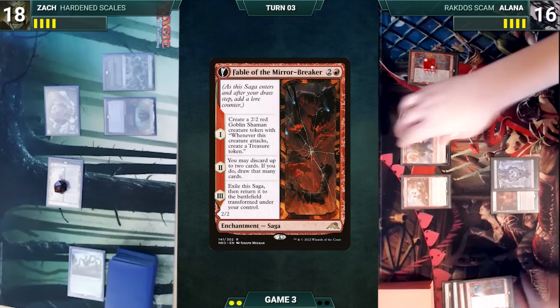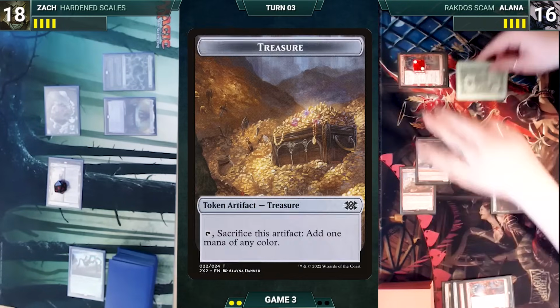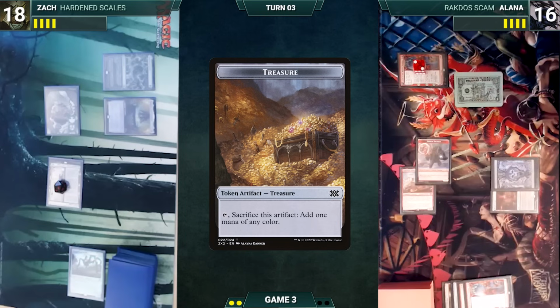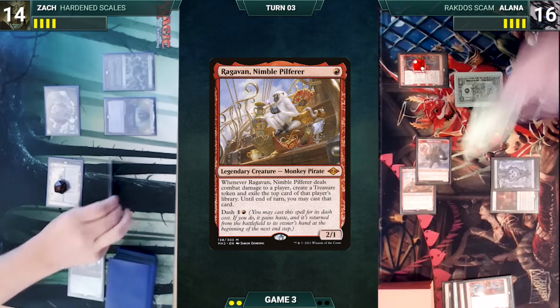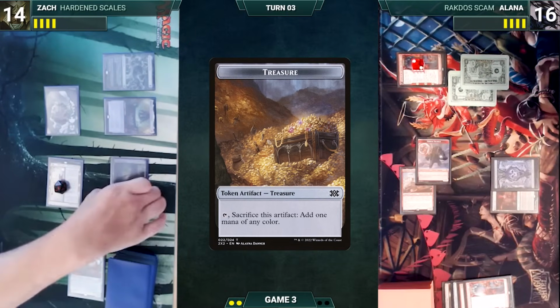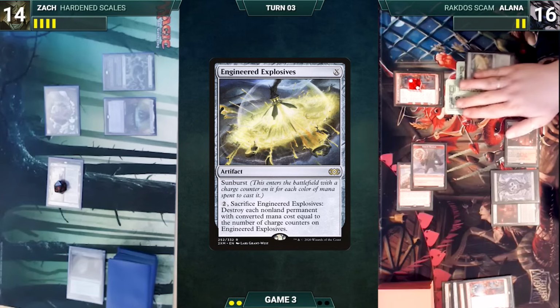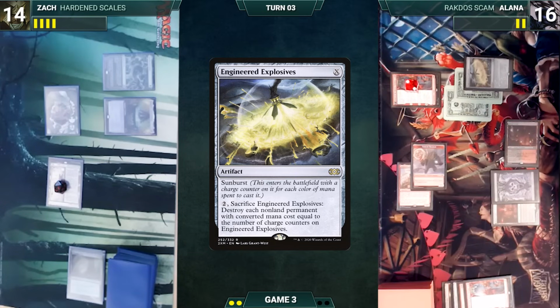Let's start with combat. We'll swing Ragavan and the Shaman. Shaman trigger will make a treasure. Yep. I have no effects before damage, and I will take 4 going to 14. You have a Ragavan trigger. Yep, make another treasure. It is a land, Mutavault. We're gonna play this Blood Crypt tapped, and then we're gonna play an Engineered Explosives for 0. And then I will pass. I have 2 in hand.